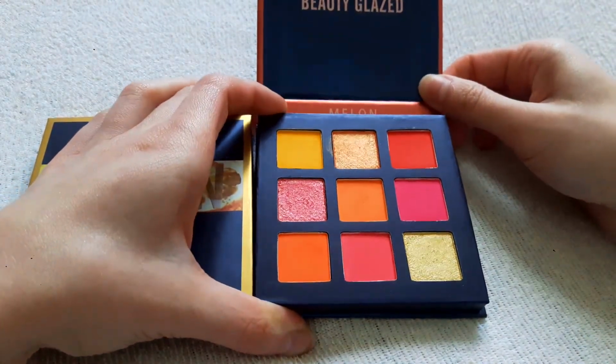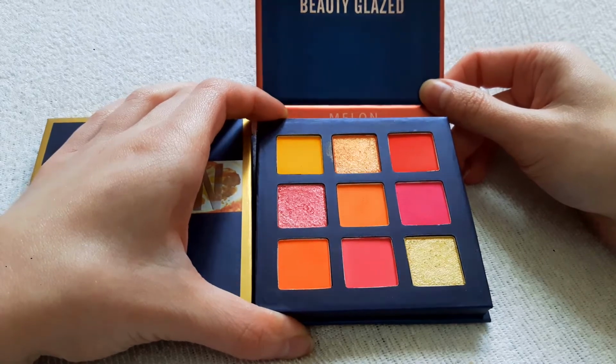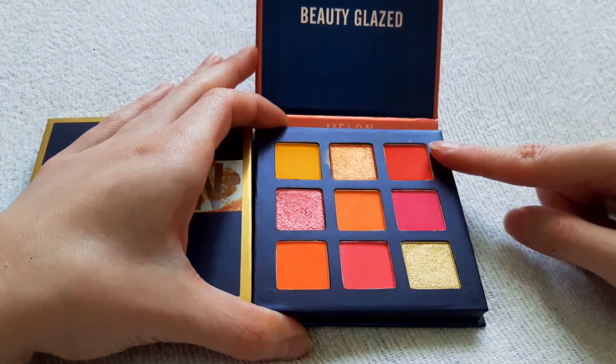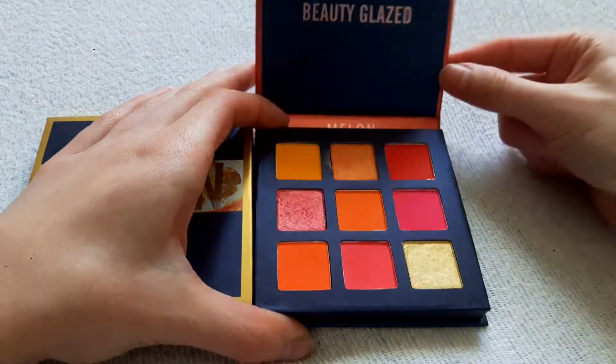It looks like this. And yeah, again, those shimmers are amazing. And mattes are also amazing. This red is more red and more pigmented than the red from the Morphe palette. This is for sure.